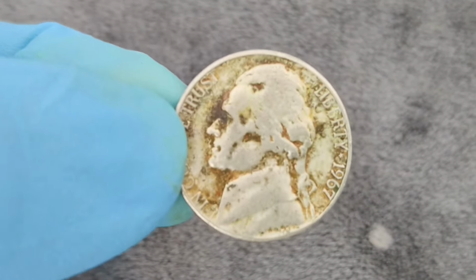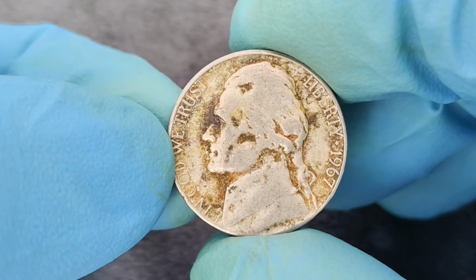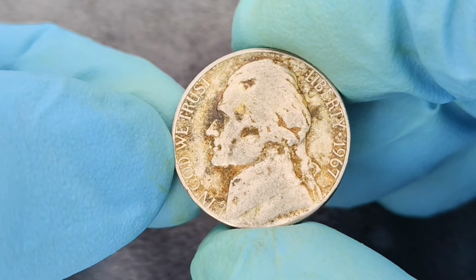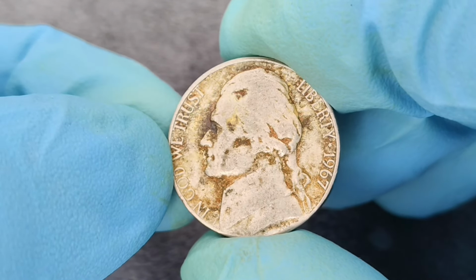Next up, the 1967 Monticello Jefferson nickel without a mint mark, especially in that stunning yellow condition. If you're a collector or just curious about coin values, stay tuned. First, let's talk about the coin itself.